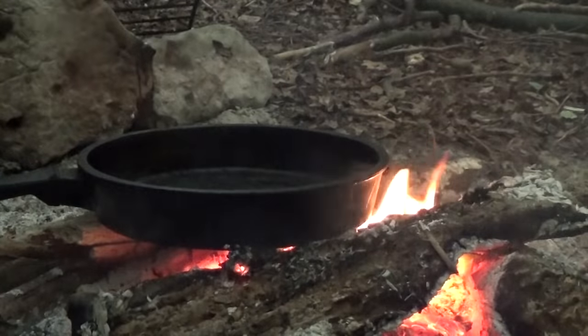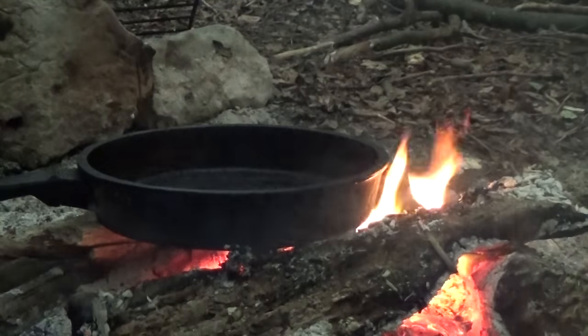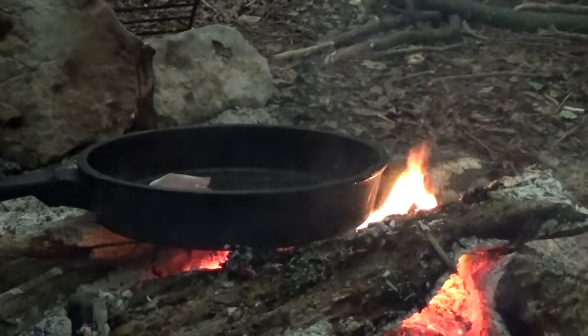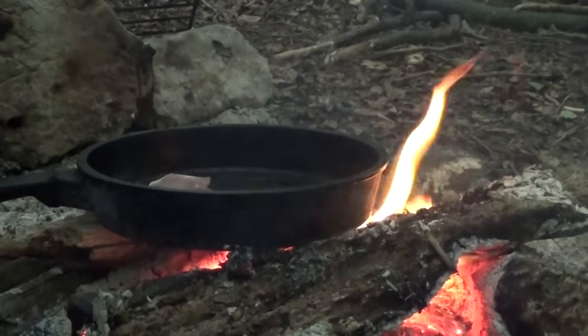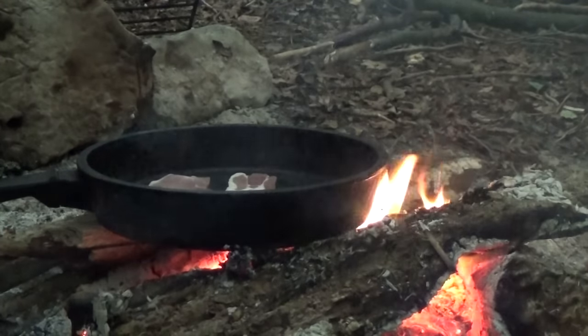Right, good morning. And there's only one way to start the morning on a wild camp, and that's with a sizzle. And if you're interested, it's smoky bacon.